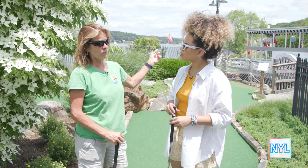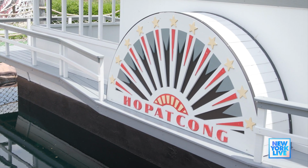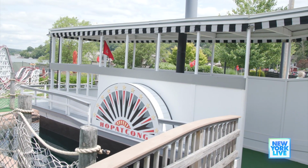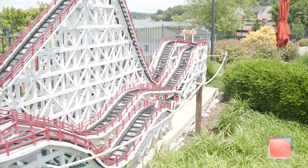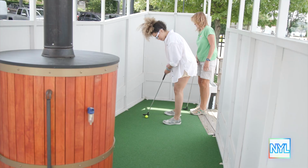We're gonna go through the replica steam engine in the center of this boat. They used to have boat rides on Lake Hopatcong years ago. This was big back in the early 1900s. Wildcat roller coaster, which was on Bertrand's Island. Wow. We have a replica of that, all wooden. It's a beautiful mini golf, beautiful mini space, mini landmarks. Yeah, mini landmarks. It is a beautiful, beautiful golf course.